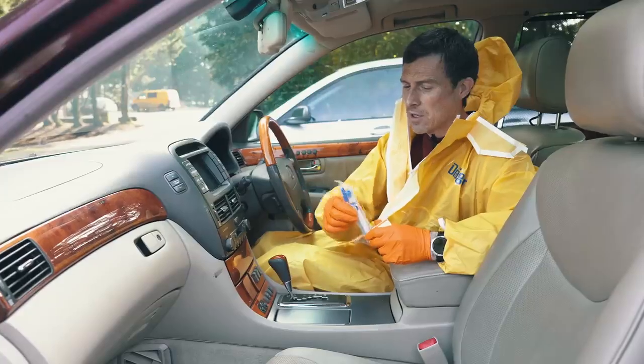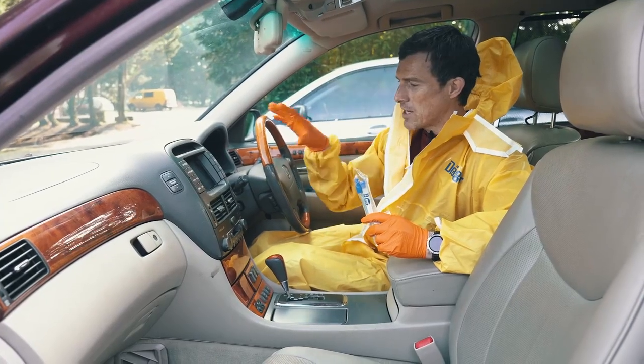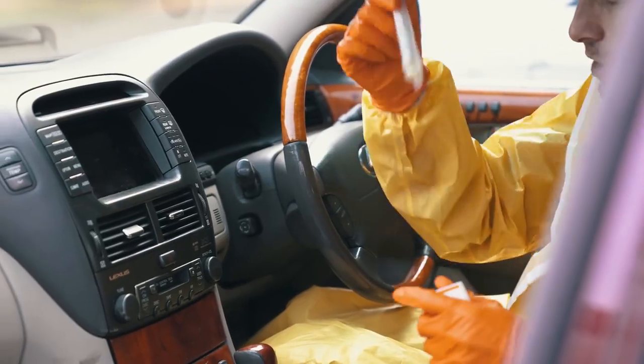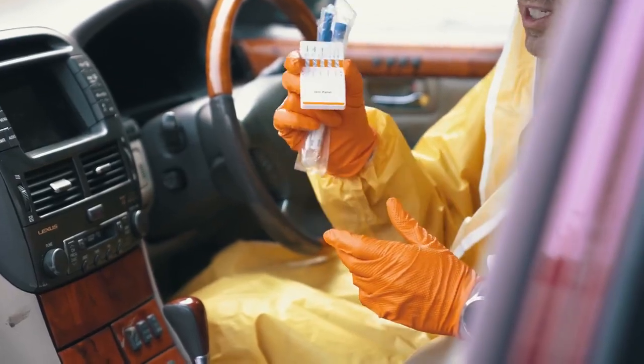Now comes the fun bit, or should that be the disgusting bit? So what I'm going to do is use a bunch of these bacterial swab tests, and I'm going to pick 10 locations in each car which are where you're most likely to touch them, and I'm going to swab each location with one of these, and we'll send them off to the lab and see what kind of bacteria we can grow out. I'm also going to use a bunch of these drug test kits as well.